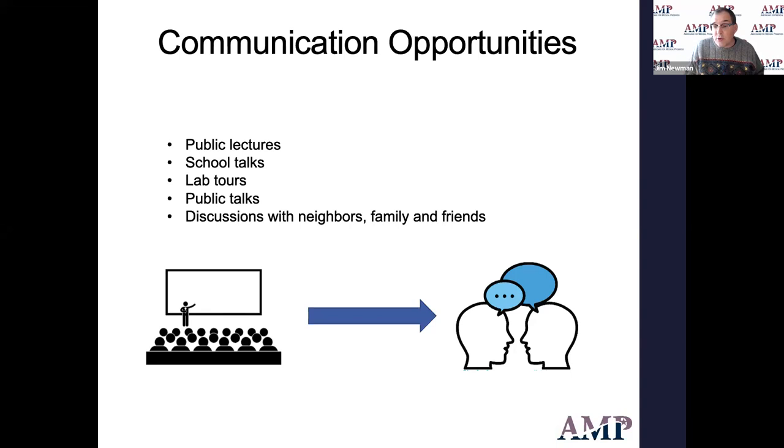And in fact, some of the most important communications are those one-on-one, sitting at a dinner table with your neighbors, having a talk with your uncle. All of those kinds of communications are incredibly fruitful because it's a Q&A and it's interactive and it's a trusted source that's giving the information. So even if a scientist only feels comfortable talking with those that they know more regularly, that's incredibly beneficial.